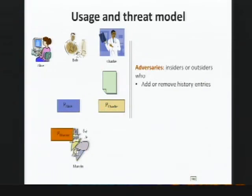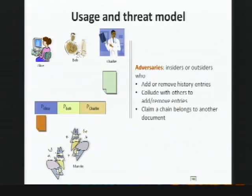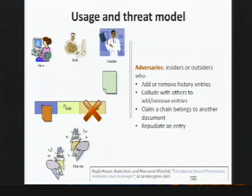And finally, we have adversaries. The adversaries are not someone who came from the outside. In our model, we assume that even insiders can turn into adversaries, and then they can try to tamper with history. They can try to add or remove history entries. They can collude with others to remove or add entries. And finally, they can swap the provenance chain from one document with another document. So these are the different types of attacks that can happen, and these attacks can be done even by insiders with complete access to the data.